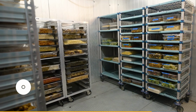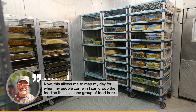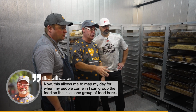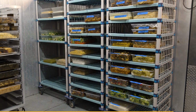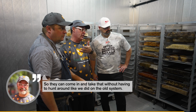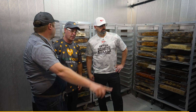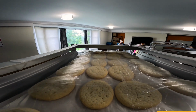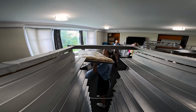And now this allows me to map my day for when my people come in. I can group the food, so this is all one group of food here. They can come in and take that without having to hunt around like we did on the old system. Well, now you can do 40 pans versus 20. That's how we're going to grow to our 5 and 600. It's perfect.